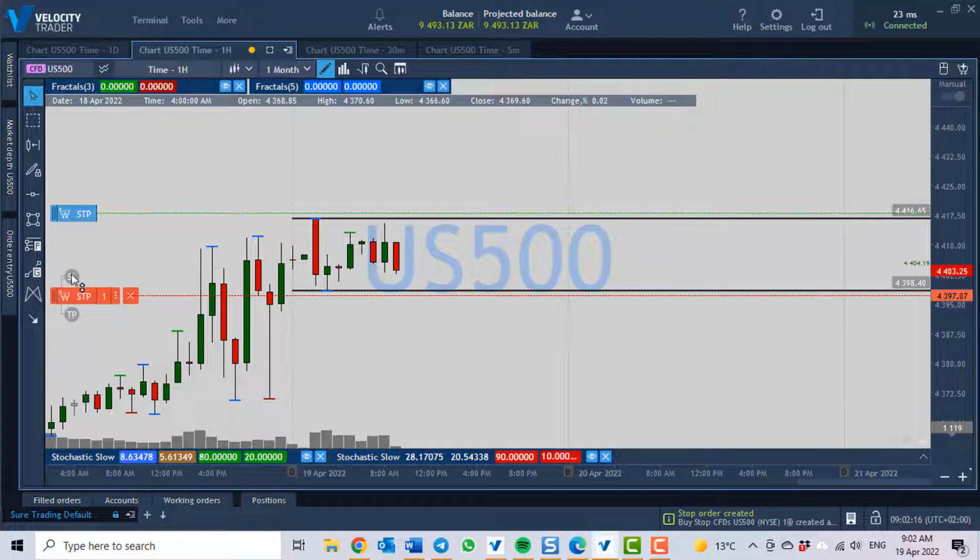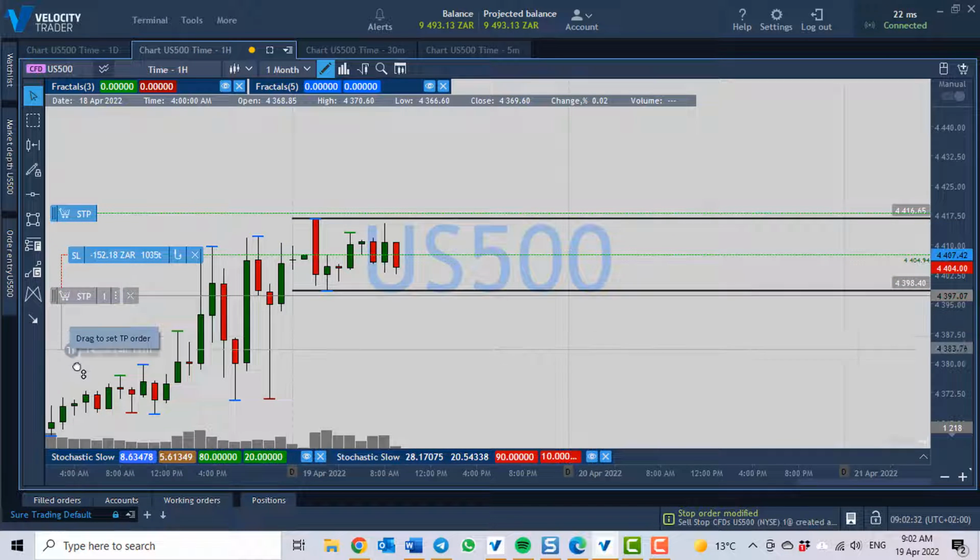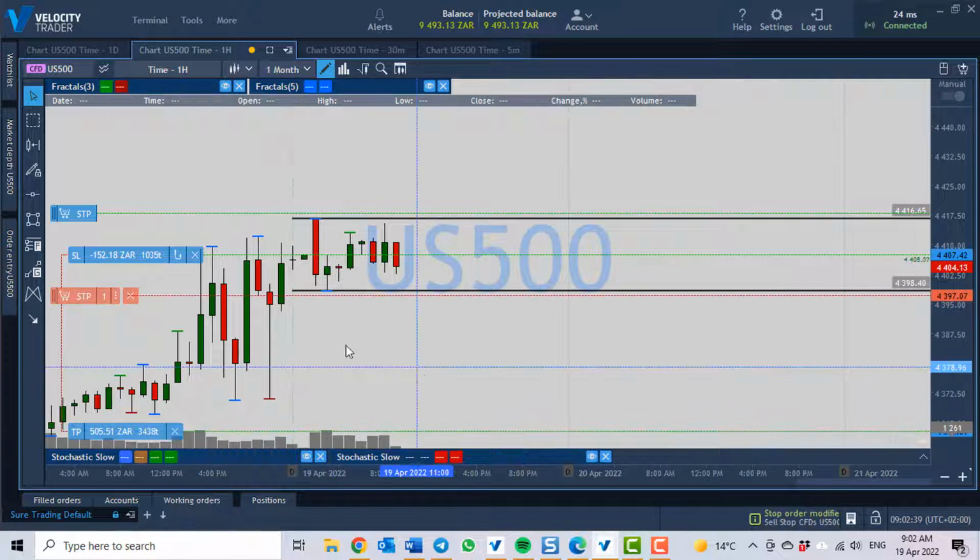And let's just see, the stop loss is 295, so let's make it 300. So then our stop loss would be 150 rand, around about there, and take profit 500 rand, which would be down this level over here.